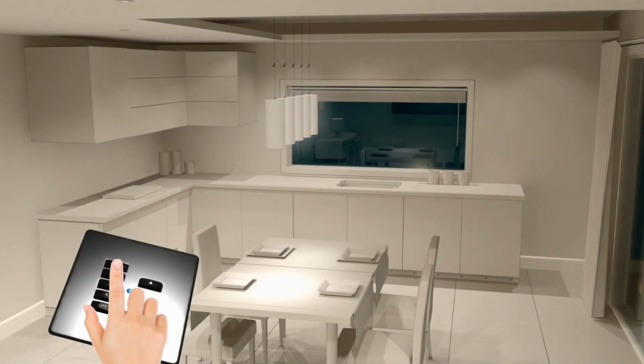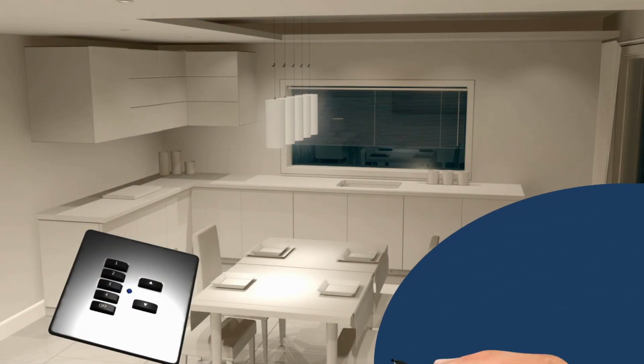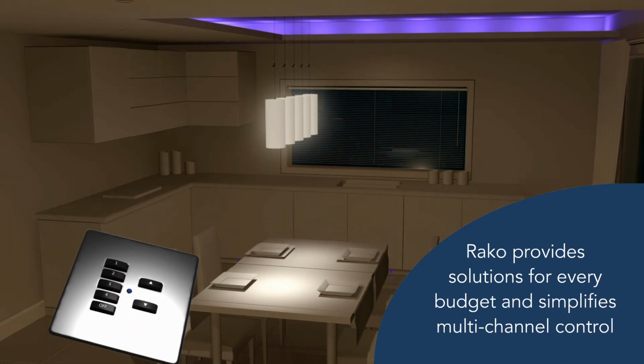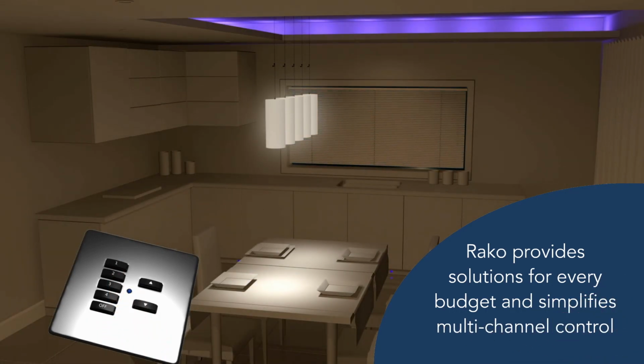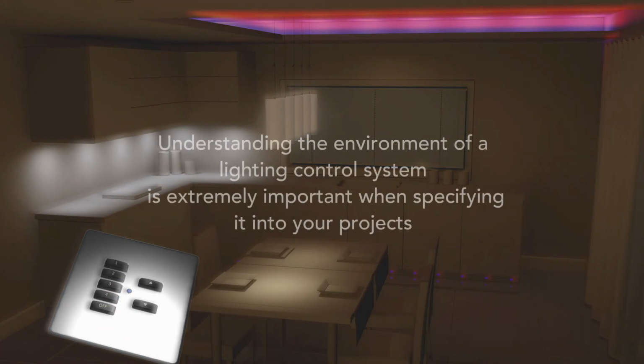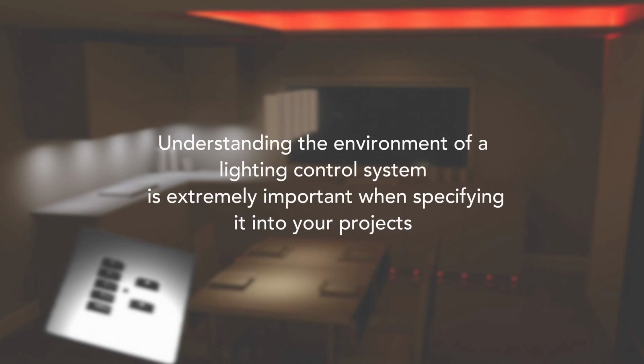Rako has succeeded in making this feature-rich lighting control available to everybody, providing solutions for every budget and simplifying the process of multi-channel control with a simple, elegant and easy-to-use light switch. Understanding the environment of a lighting control system is extremely important when specifying it into your projects.